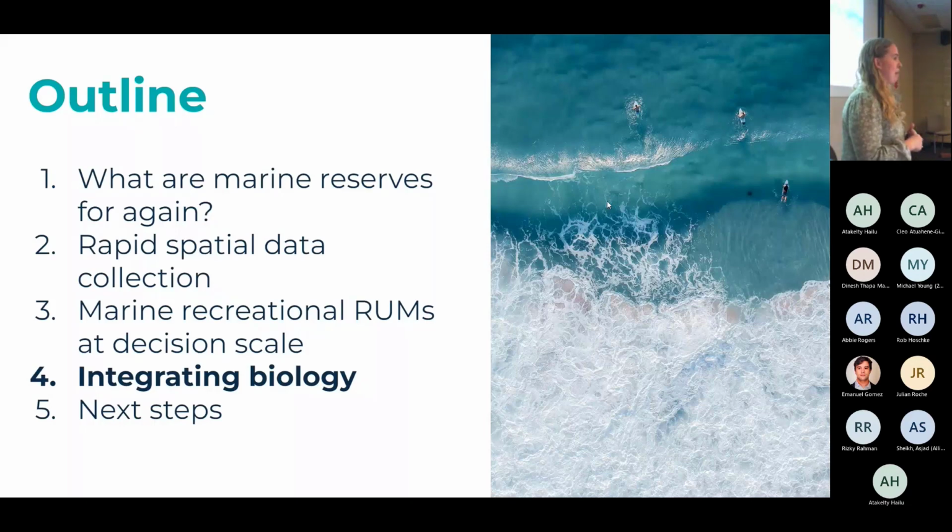Yeah. Awesome. So as Matt was saying at the start, we often do a really good job of bringing biology into how we design our marine reserves and how we protect areas. And we don't include that socioeconomic information quite as well. So what I'm trying to do is figure out a really good way to integrate those things so we can effectively bring both of them together.